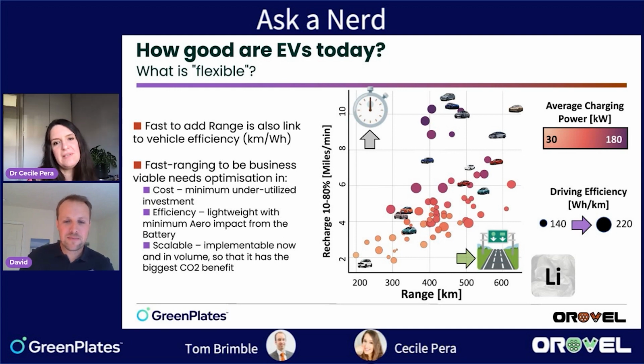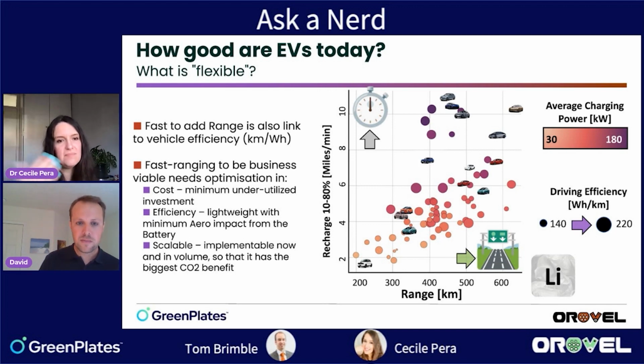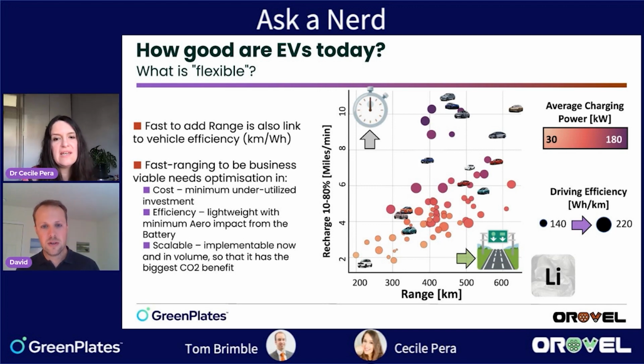In preparing this episode, you made this very nice graph where we can see a lot of information at the same time. We have the range, we have the charging time in terms of the mileage you can add per minute of charging, and also some of the battery size. We can also see one of the main trends. Can you comment a little bit on what you see on the market for the moment and where we are?